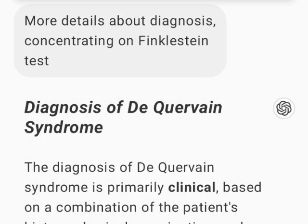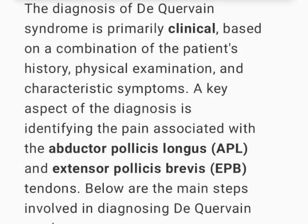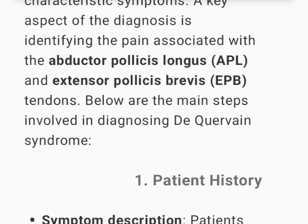Diagnosis of de Quervain syndrome. The diagnosis of de Quervain syndrome is primarily clinical, based on a combination of the patient's history, physical examination, and characteristic symptoms. A key aspect of the diagnosis is identifying the pain associated with the abductor pollicis longus and extensor pollicis brevis (EPB) tendons. Below are the main steps involved in diagnosing de Quervain syndrome.